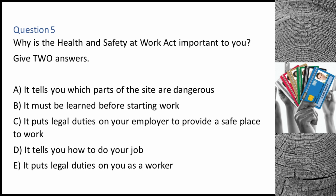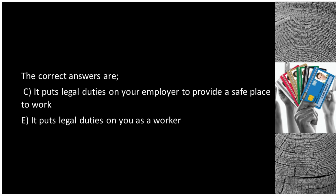Question 5. Why is the Health and Safety at Work Act important to you? Give 2 answers. A. It tells you which parts of the site are dangerous. B. It must be learned before starting work. C. It puts legal duties on your employer to provide a safe place to work. D. It tells you how to do your job. E. It puts legal duties on you as a worker. The correct answers are C. It puts legal duties on your employer to provide a safe place to work. E. It puts legal duties on you as a worker.